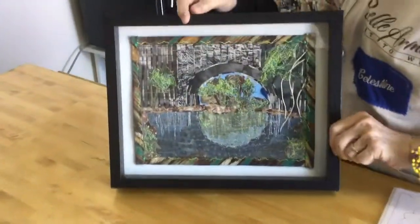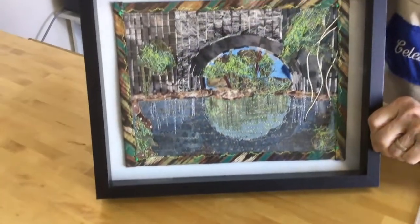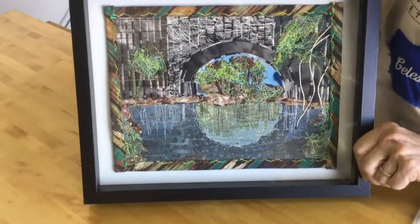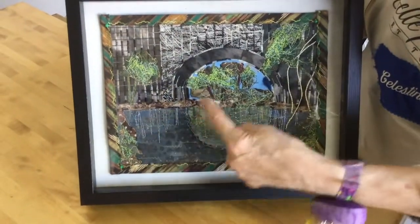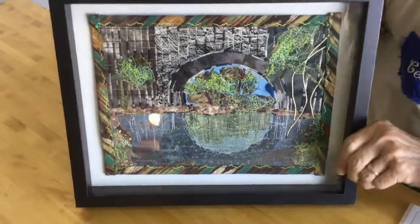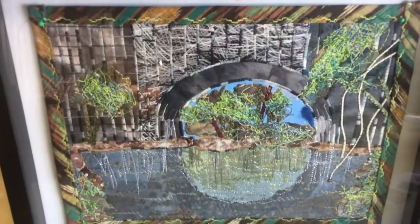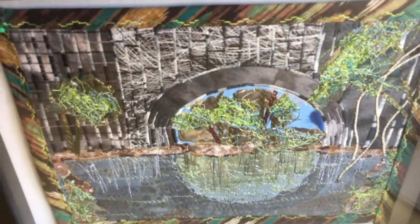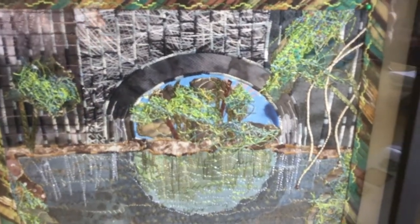It's based on a photo I took of an aqueduct in Baltimore City, and I think one of the remaining ones in Maryland. And as you can see, there are lots and lots of little pieces that I use in this, including what I use for the leaves, which I call thread art. And I have a bowl that I made from that.